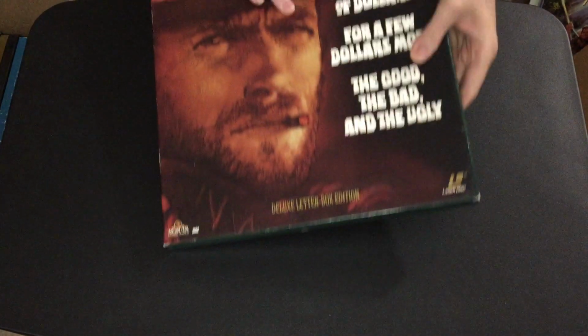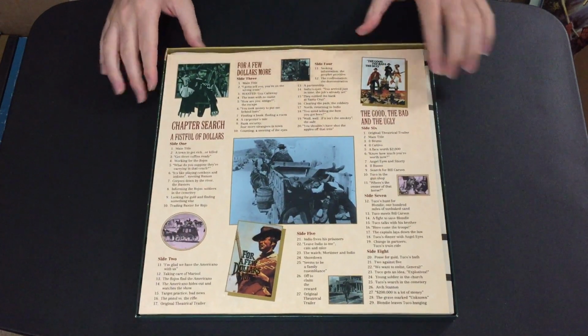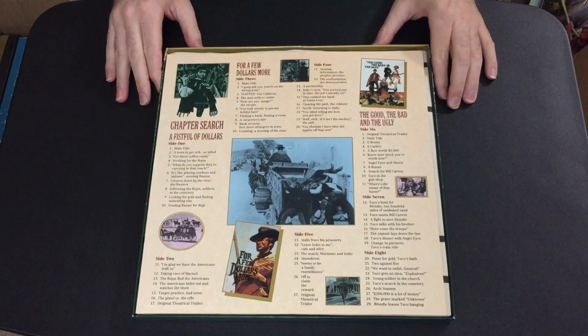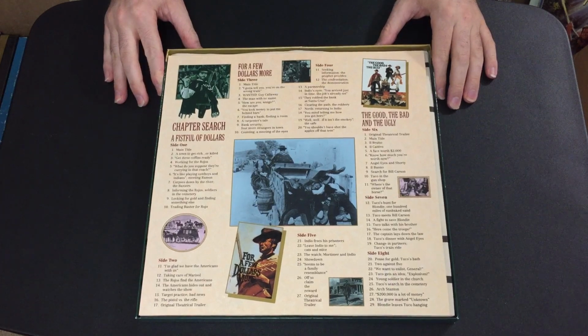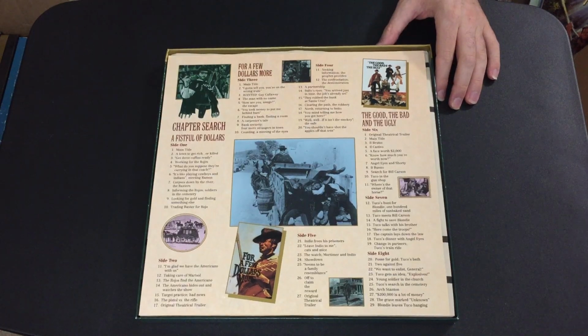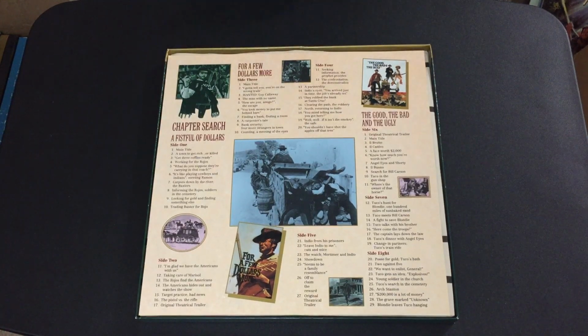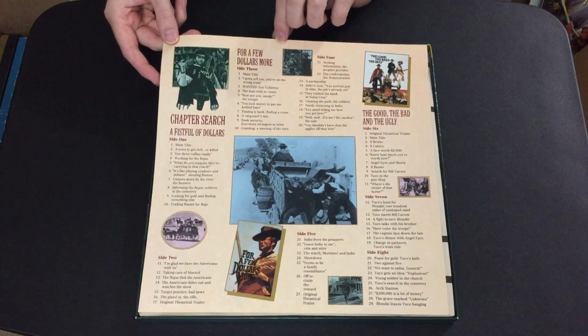Now, this does contain a trailer for each of the three films, and you do get a nice little paper insert showing you the chapter breakdown and the side breakdowns. Of course, the films run back to back, so that they didn't have to have an entire side for the last bit of a film and waste the rest of a side. You'll avoid that by getting the standalone releases, where the films are separated instead of running into each other. But again, once you see one Laserdisc box set, you understand that's going to happen. That was just a space, convenience, cost thing. So once you know how that works, you get over it.